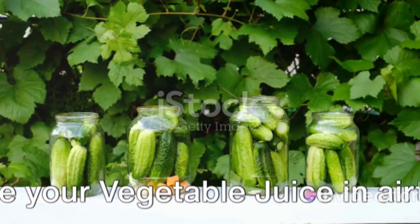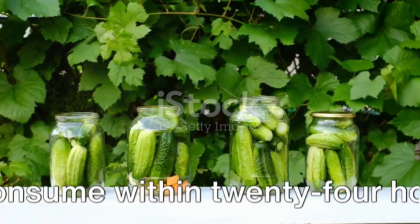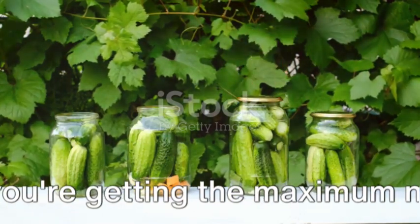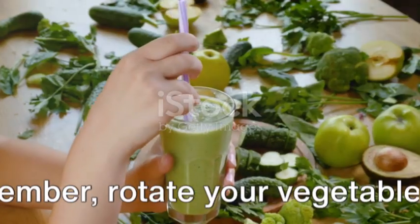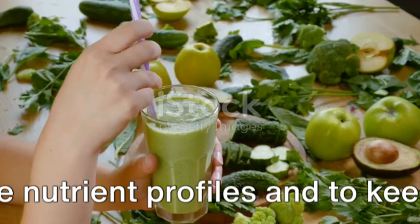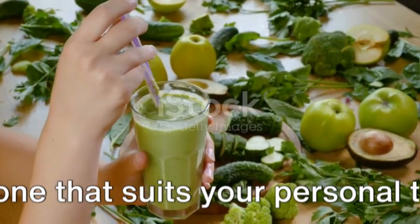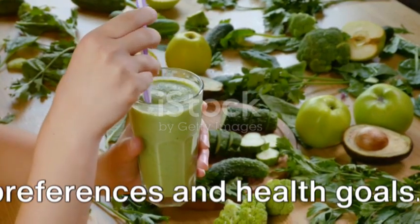Simple. Store your vegetable juice in airtight containers, refrigerate it immediately, and consume within 24 hours to ensure you're getting the maximum nutrients. Remember, rotate your vegetables for diverse nutrient profiles and to keep your taste buds guessing. In the end, the best vegetable juice is the one that suits your personal taste preferences and health goals.